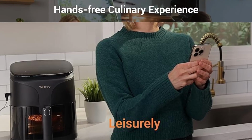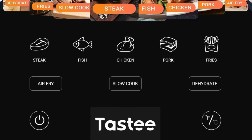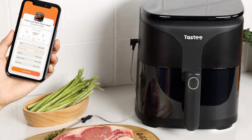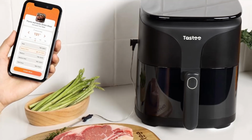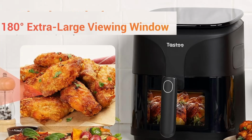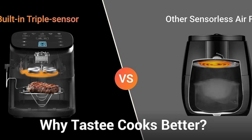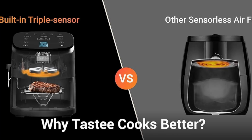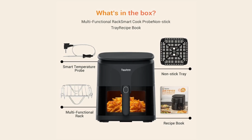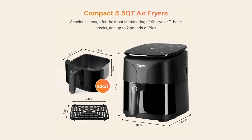Key features. High-performance cooking. The Tastee Air Fryer operates at a maximum temperature of 450 degrees Fahrenheit, which is 50 degrees Celsius higher than most standard air fryers. This extra heat ensures that your food is evenly browned and crispy in a shorter amount of time. With a high-speed 2800 RPM motor, the heating process is accelerated by 40%, allowing you to prepare meals faster than ever before.